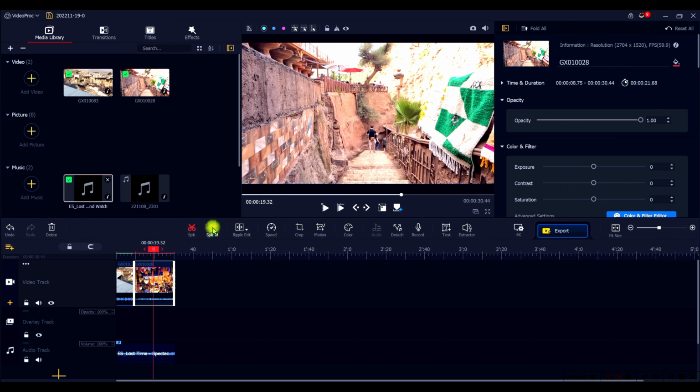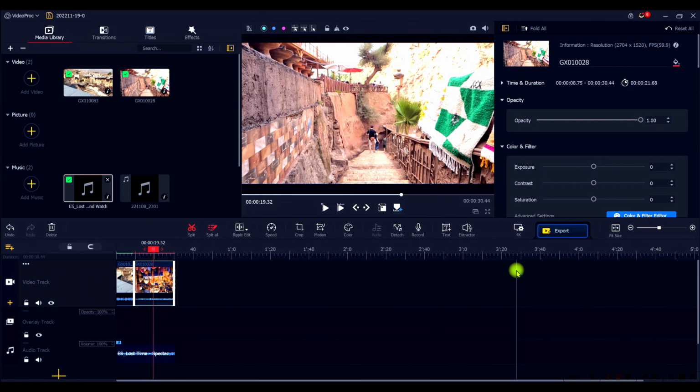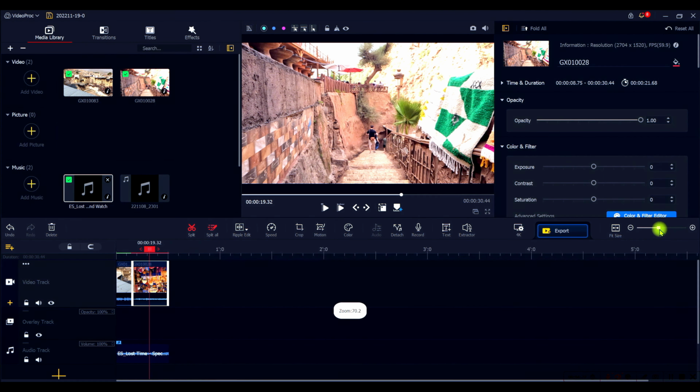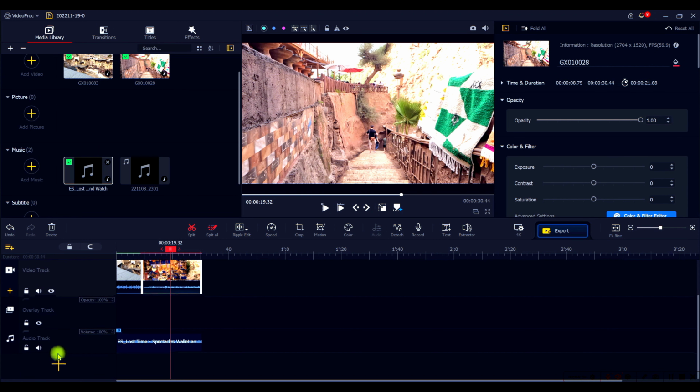Okay, so it looks like this is going to split all the tracks here, and this one is just going to split only for this one. Okay, then they got ripple, edit, speed. I'm surprised that there are so many features here. And looks like this is to zoom in or zoom out. Yes, so that's what it is. And then what else do you have here? So you have music, delete, undo button, and then video track.